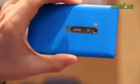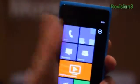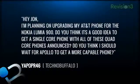One of my favorite phones from CES 2012 was the Nokia Lumia 900. User Yapo PR46 also wants to talk Lumia 900. Hey John, I'm planning on upgrading my AT&T phone for the Nokia Lumia 900. You think it's a good idea to get a single core phone when all these quad core phones have been announced? You think I should wait for Apollo to get a more capable phone?